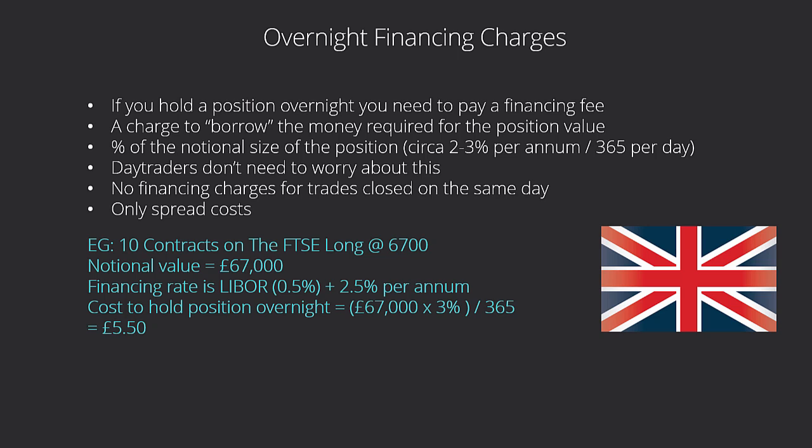Now, I'm going to run through some examples here, and cover how it all works out and how it's calculated. The one thing to mention, and I'll probably mention it a little bit later as well, is that if you're day trading, you don't have to worry about any of this. If you're not holding your position overnight, then you can have as much as you like, as long as you can pay the margin requirement. You can have as big a position as you like. You're not going to be charged for it. So this is only if you're holding the position overnight. That's just how it works, guys. That's the way it is.